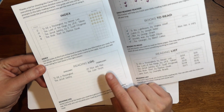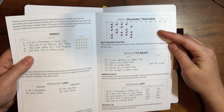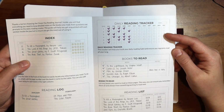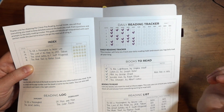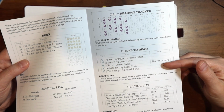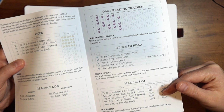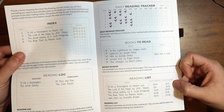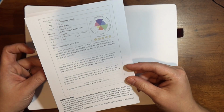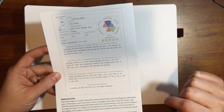You list the books that you read in January and February, for example. The daily reading tracker is supposed to be a habit tracker. It looks like you check every day that you read. There's a books to read section and the reading list. I don't know how the reading list is different than the reading log. I guess this one just has the dates that you started and finished the book. And then there are pages for book reviews. All right. Let's check it out.